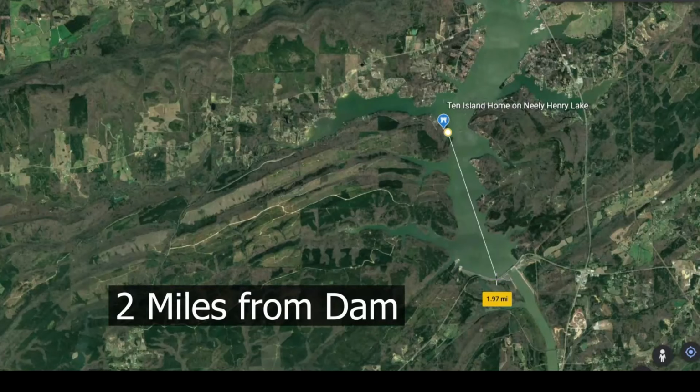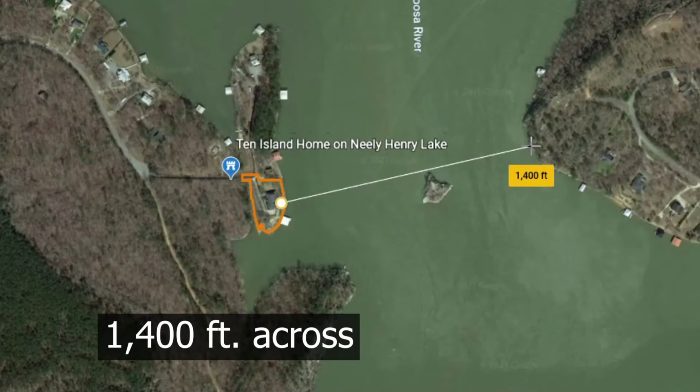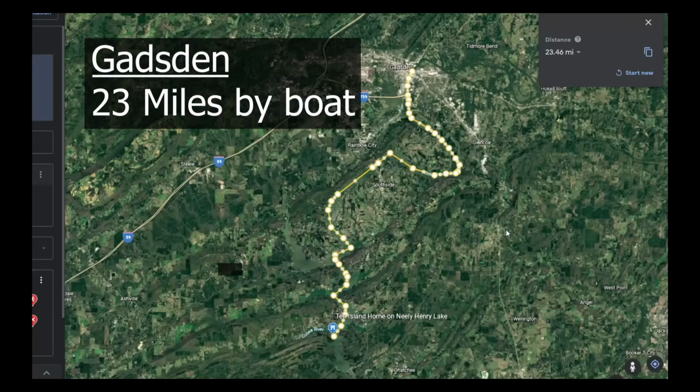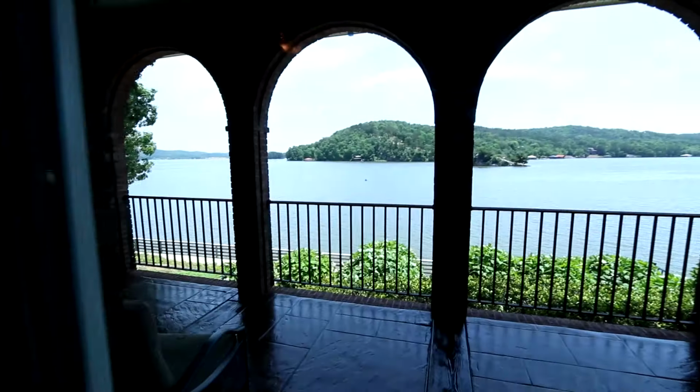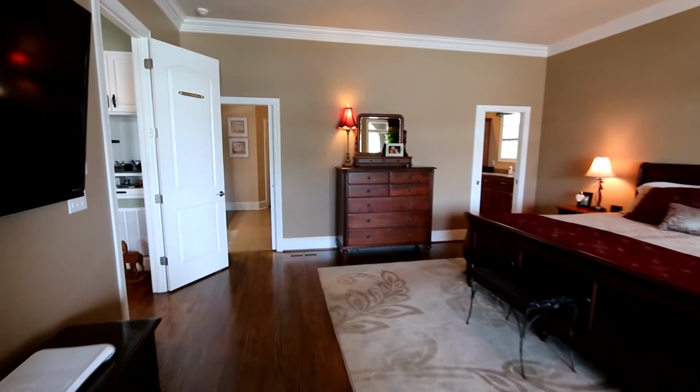Now, the dam from this property is only 2 miles away. To the rock island that you see out there, it's 800 feet. Then across to the other shoreline, it's 1,400 feet. And then if you wanted to take a ride up to Gadsden, that's going to be about 23 miles by boat. And there's places that you can actually boat up to and get out, and then really enjoy the day as far as going out for lunch at Buffalo Wild Wings. You can boat up there and then come back down and really make a day of it.